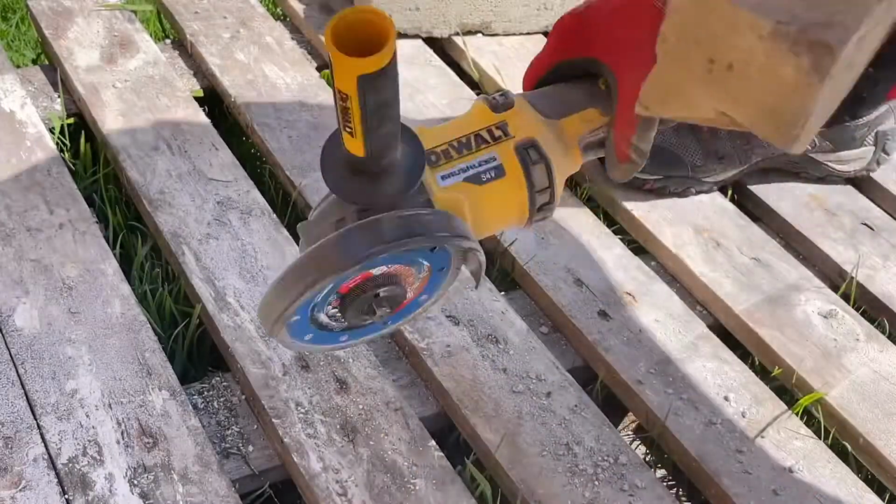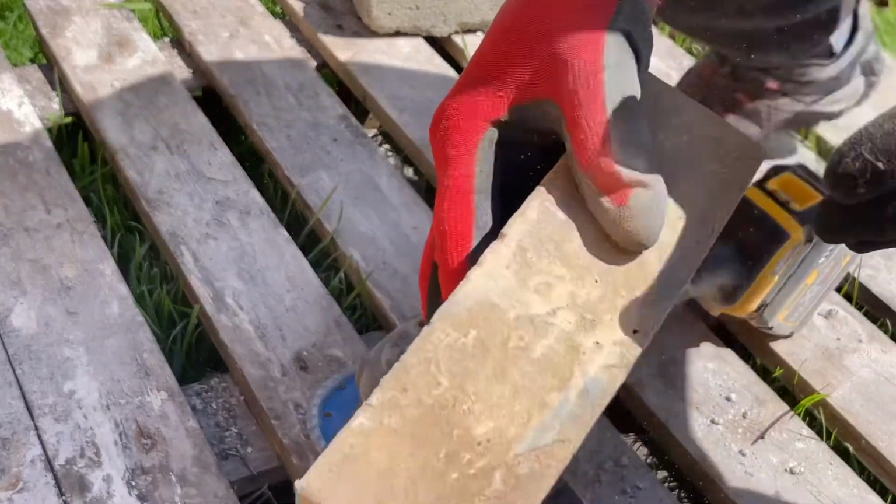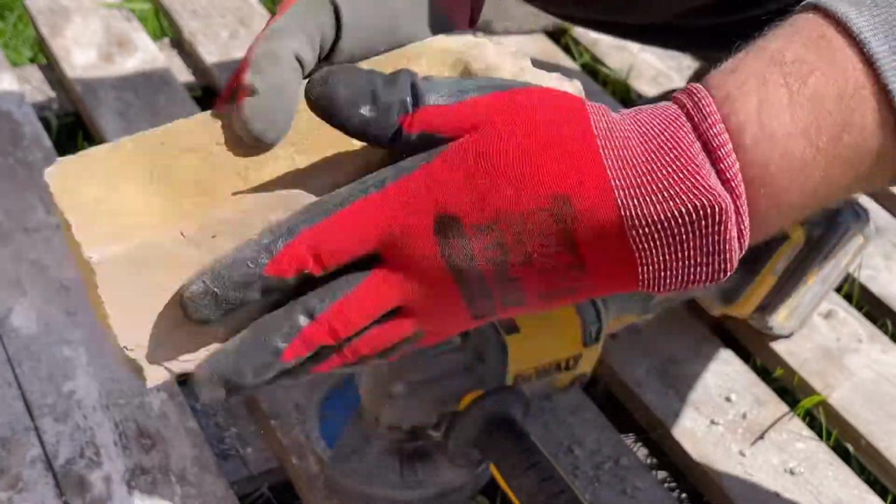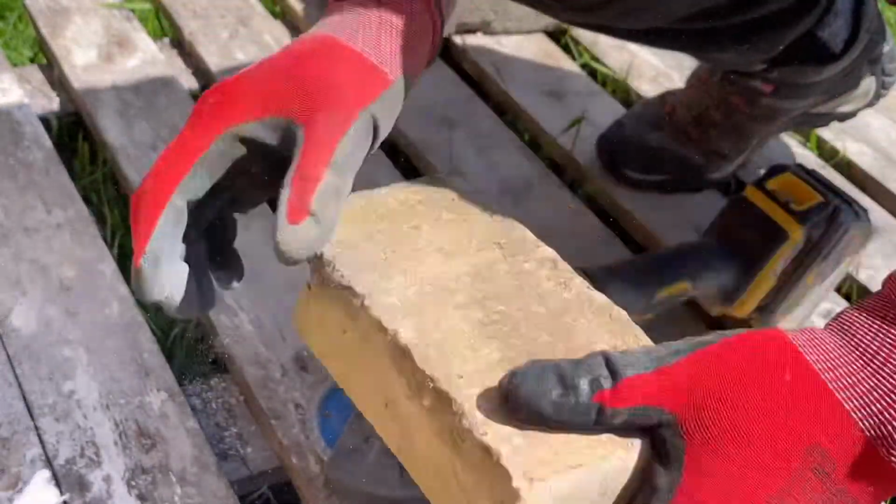Like guys, got a brand new normal facing brick there, which is a bit more softer to cut. But, so we'll try that, see how that fares.